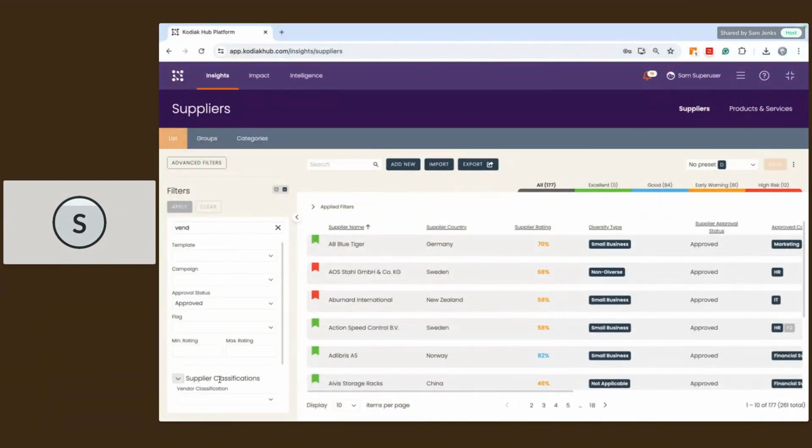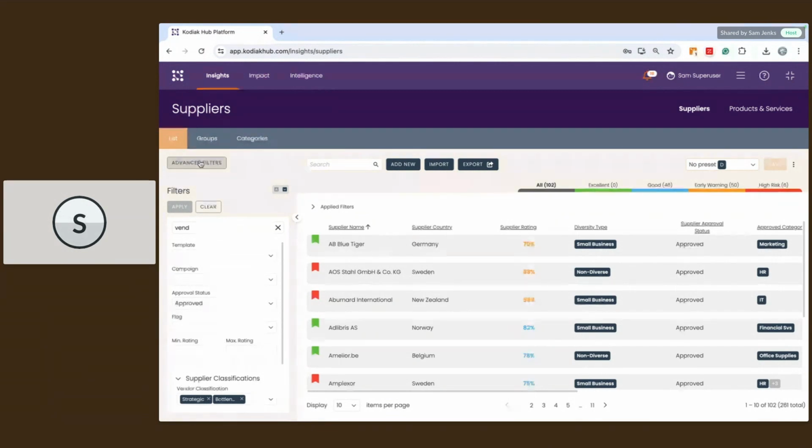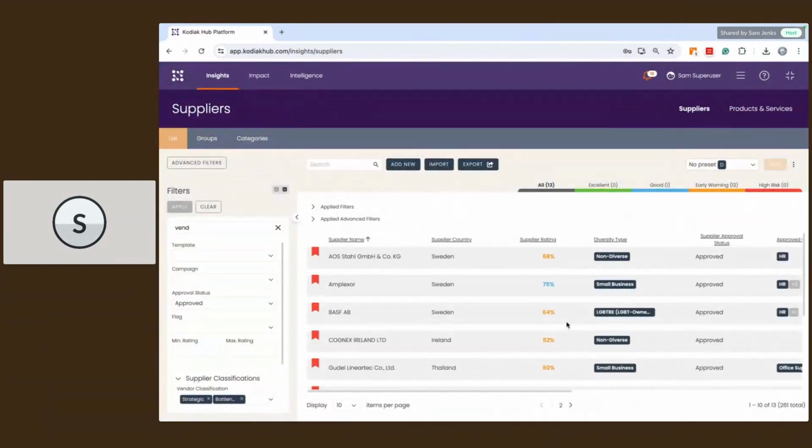Let's say that I want to be able to quickly find a particular supplier or grouping of suppliers. So, for example, I'll pull forward both my strategic and my bottleneck suppliers. I want to make sure that it's approved suppliers, but then maybe I'll add another filter to continue to segment down the supplier list that I'm looking at. So, for example, I only want to see suppliers in this grouping that are compliant with our code of conduct. So then I'll apply that particular filter as well.